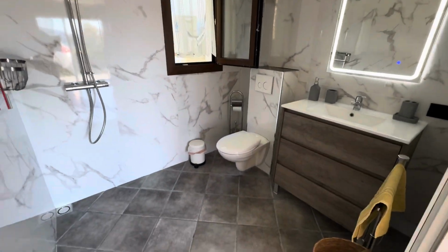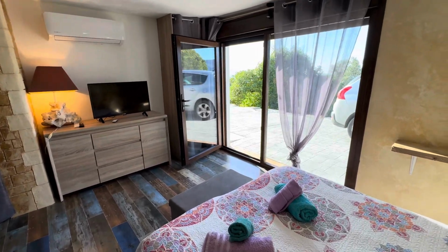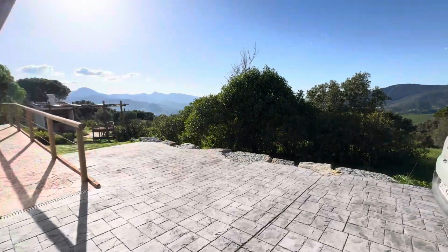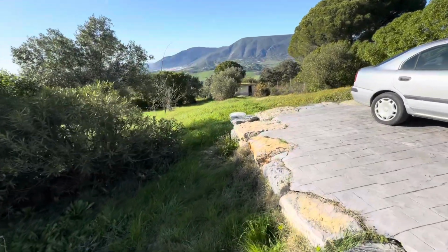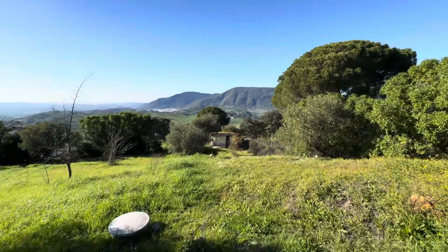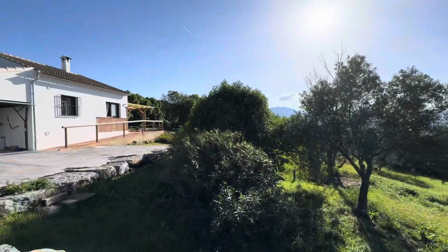Fully fitted bathroom, beautifully tiled, and then a little kitchenette area, and then a little seating area, and you've got the bed. You could actually probably get a sofa in here as well, and then from the bed you've got those gorgeous views. So again, just going on the land, you've got enough space for, I would say, 4 to 6 cars. And then the views, and looking back at the house.